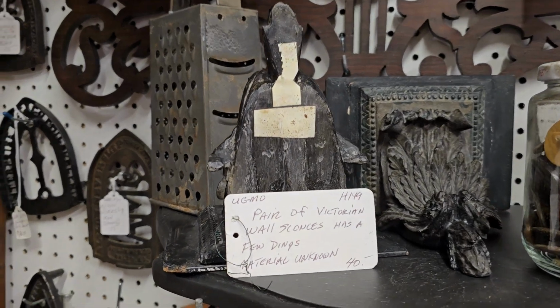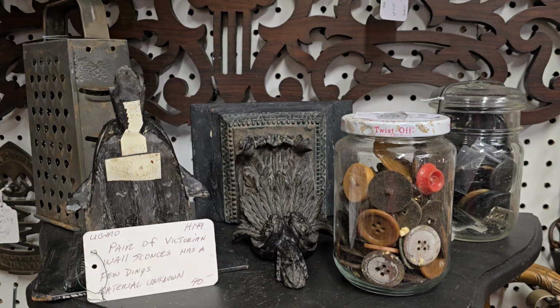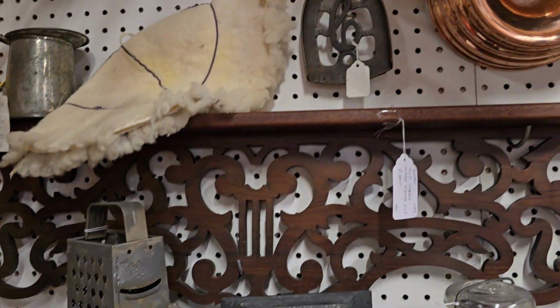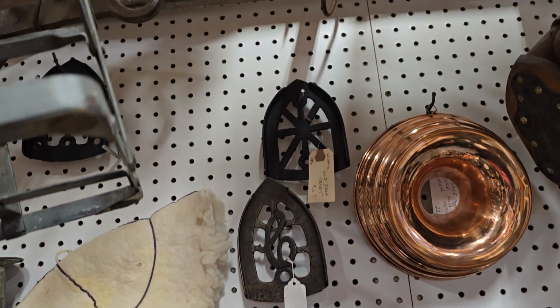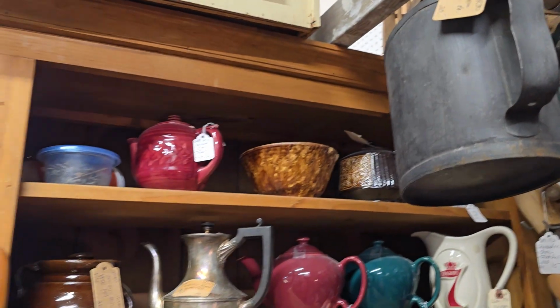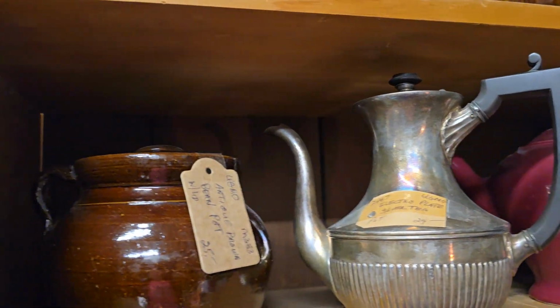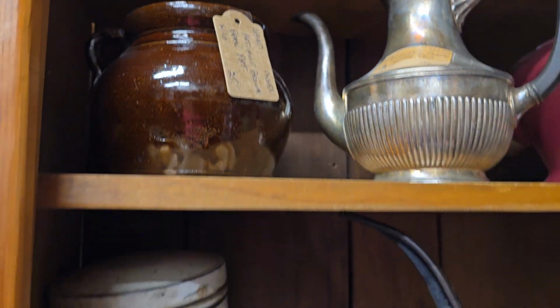Pair of Victorian wall sconces, $32. Has some dings. So they're the shelf type. And again, this is Burning Sensation Antiques. $19.20 on that one. $20 on the bean pot.